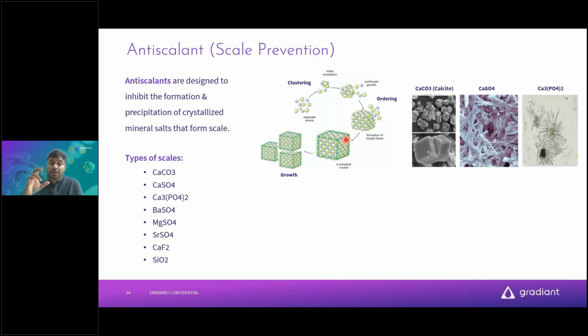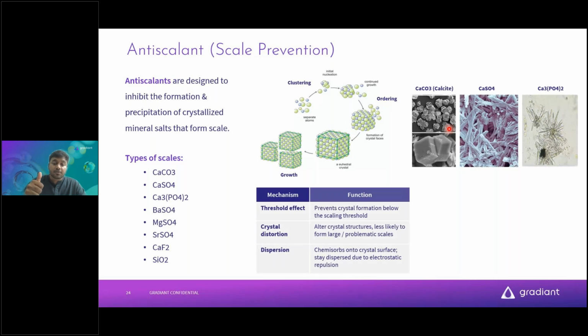So these are microscopic visions of a calcium carbonate salt, a calcium sulfate, which has a rod-like structure, a calcium phosphate like a needle structure. The perfect cube can accommodate another cube, can accommodate another cube at all the dimensions. So the way antiscalant works is with these three mechanisms which we deploy. First is threshold mechanism. The antiscalant chemicals will prevent a crystal formation before its scaling threshold. There is a technical term called solubility product. This talks about the precipitation behavior of a salt. We know that number, beyond this number that will become salt, before this number that will be in the soluble form. So the antiscalant will ensure that the salts remain in the ionic form and not become a salt and agglomerate.